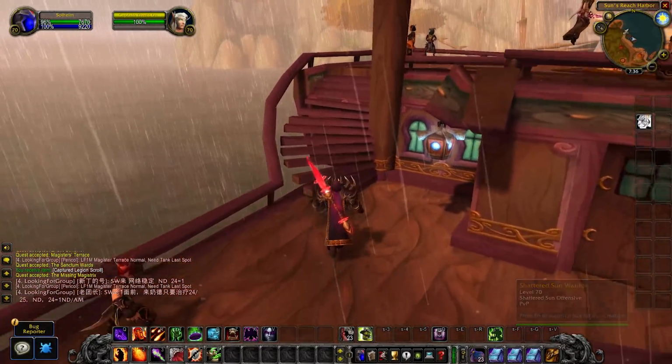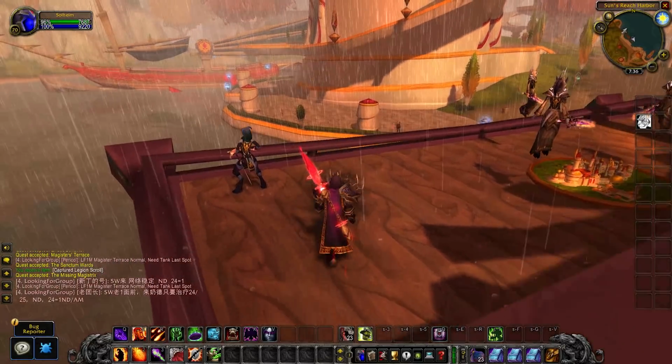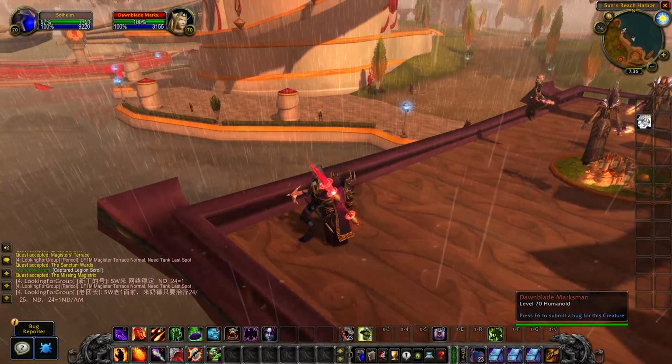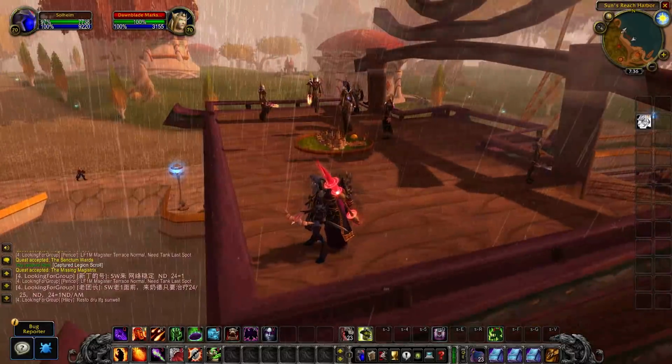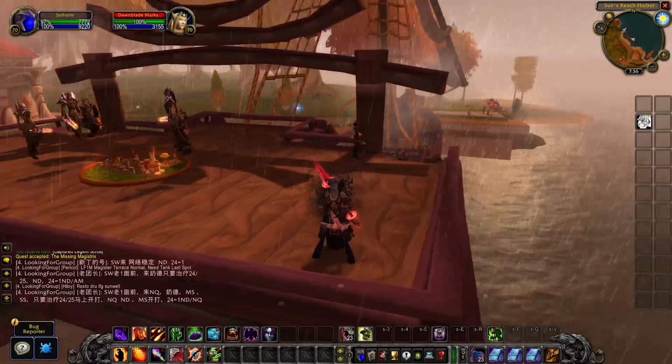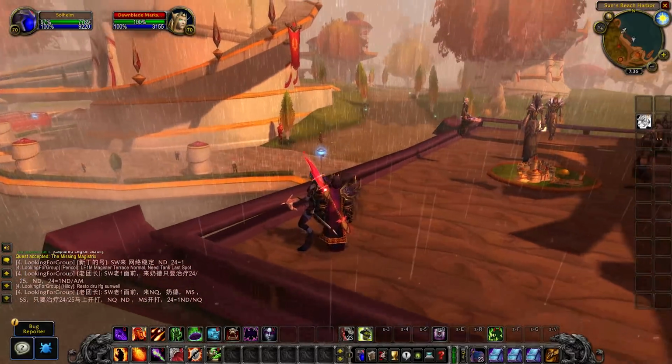You can do some quests and get early access to the Isle of Quel'Danas. And this is one of the things that I've been looking forward to the most in TBC Classic myself, which might sound kind of dumb, but I don't care. I love this island, it's absolutely great.